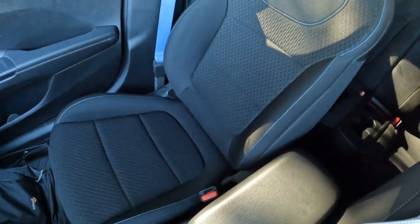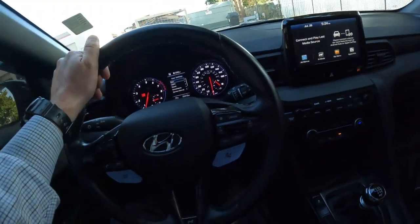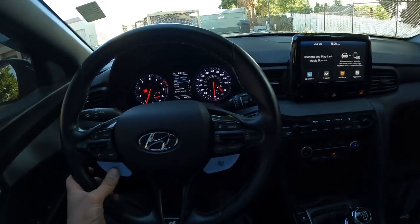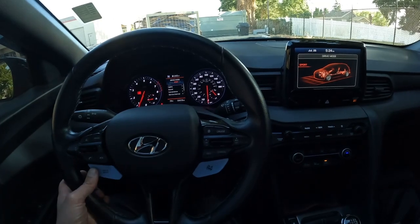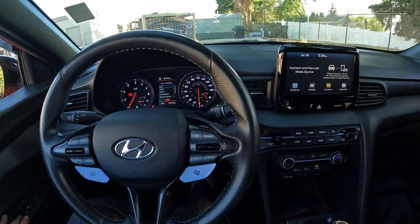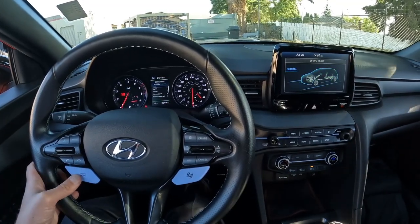We have nice supportive bucket seats. I love the contrasting colors with the seat belts. Nice leather wrap steering wheel. It feels wonderful in your hands. It's nicely contoured. You have a drive mode selector which will change the behavior of the vehicle. You can already hear the exhaust changing a little bit when I put it into sport mode, making it a little bit louder. So we have eco, normal, and sport.